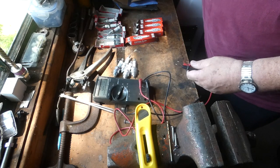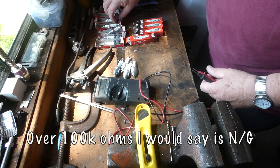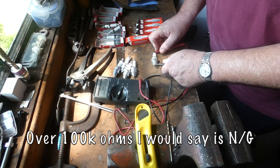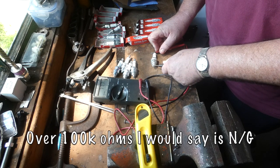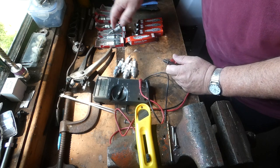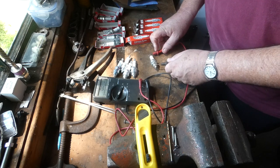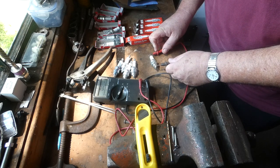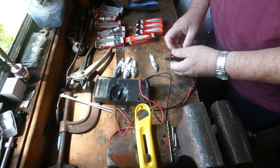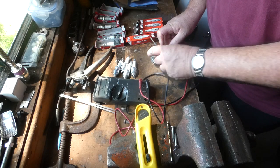Here, I already put 2 of them in the car. These are the ones I got on eBay. Now this one isn't too bad, but it's a little bit high. I could probably still use this. 77k, I could probably still use this one. But look at these 4 right here. I'm going to pull this one out. Now you've got to remember, they're about 36 years old. It's like 171k. Well, now it's starting to grow a little bit. Wait till you see this one. You ready? You're going to love this one.